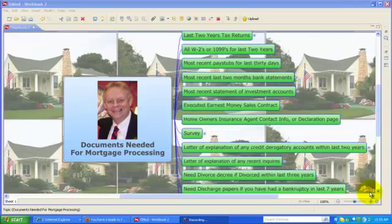Hey, this is Mike Durlist, and I wanted to share with you the documents that we're going to need. And this is a pretty complete list.